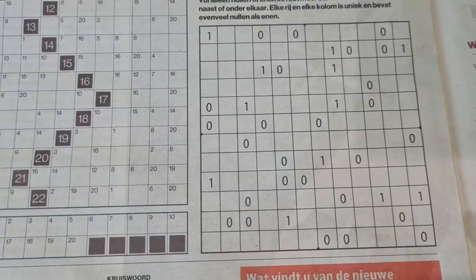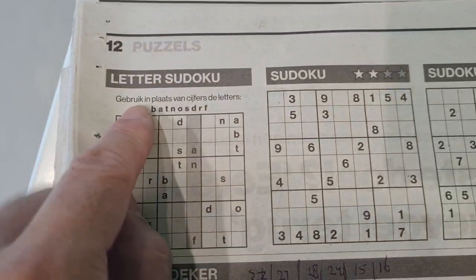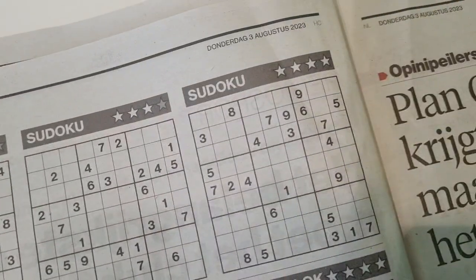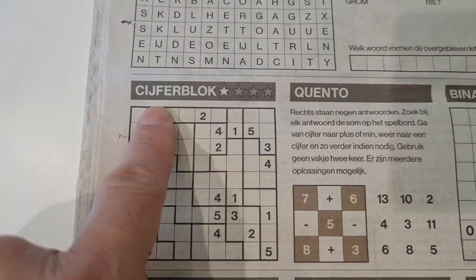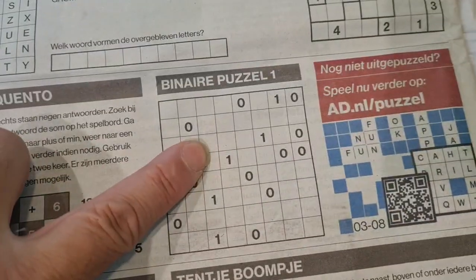In this newspaper we have also an additional section with extra puzzles. Let me show you 7 extra puzzles. Those puzzles are the letter Sudoku, the 2 stars, the 3 stars, and the 4 stars Sudoku. We have 2 tectonics, one with 4 stars, one with 1 star. In Dutch they call it Cypher block, in Japanese Suguru. And the last one is a binary puzzle.